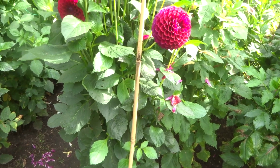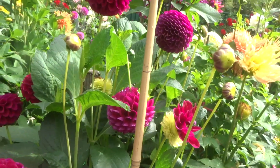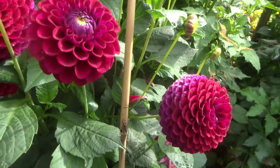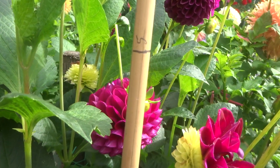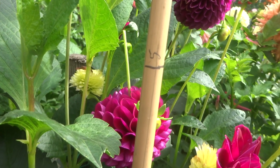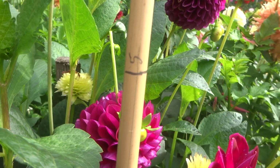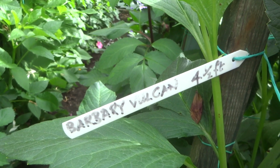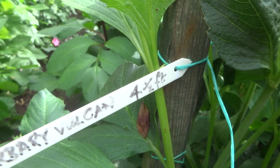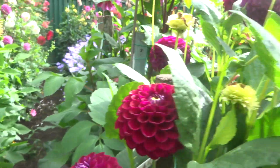It's the 21st of September. It's the time of year where I like to measure all my new varieties to see how tall they've grown. I mark up a cane. So this new variety, which is a barberry, has grown to 5 foot tall. In fact, it's called Barbary Vulcan, and the guy who gave it to me has marked it as being 4.5 feet tall. That's how tall it grew in his garden last year. Well, it's grown taller for me.